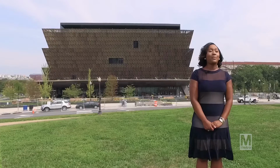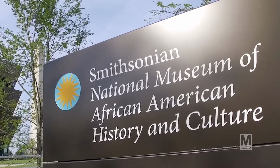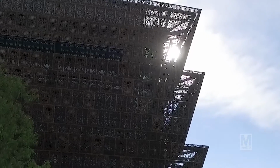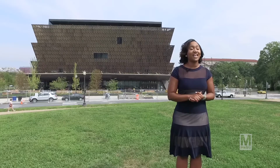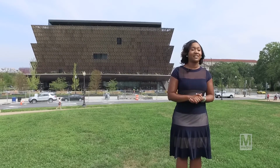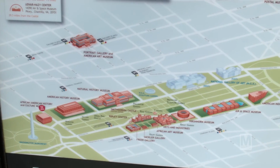On September 24, 2016, the brand new Smithsonian National Museum of African American History and Culture will open its doors. Since 2003, the molding and the developing of the museum has been in place, and now we are finally able to view more than 36,000 artifacts, nationally and locally recognized arts and sculptures, and plenty of other African American history. The opening of the museum will mark the 19th Smithsonian Museum to date.